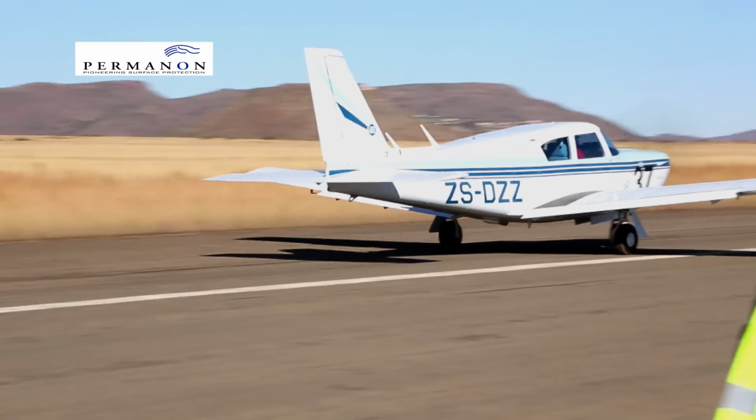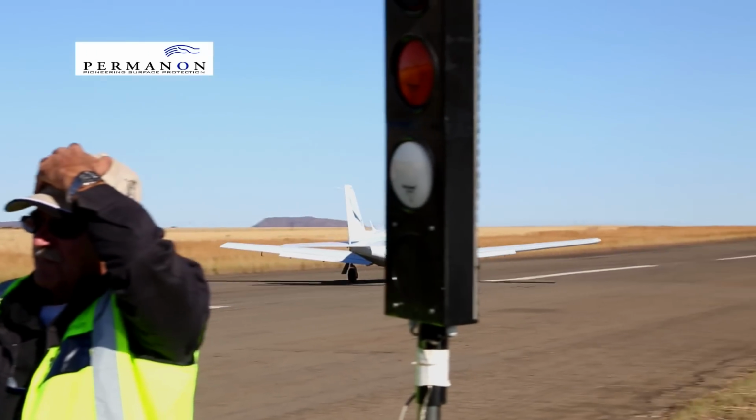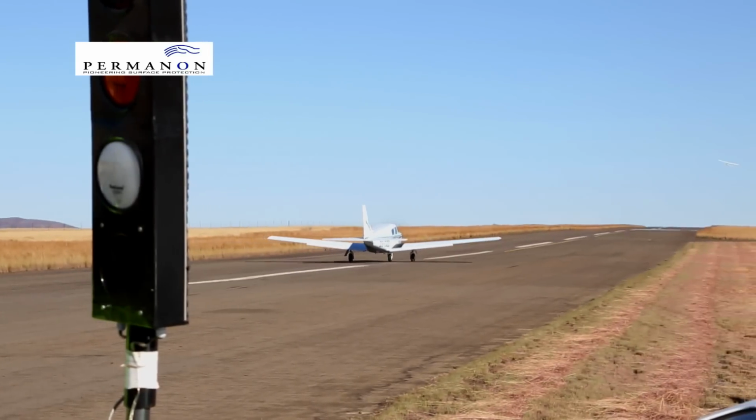Race 37, pilot John Sayers and navigator Jack Kutzer in a Piper Comanche were tipped as one of the favourites to win this year's race.